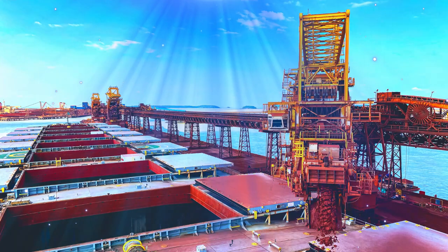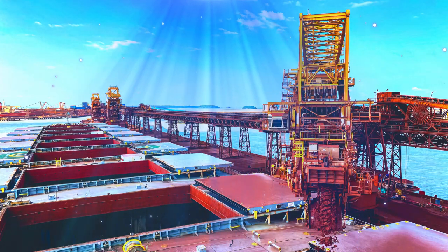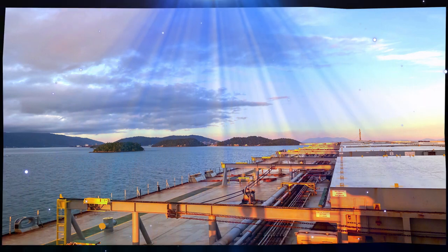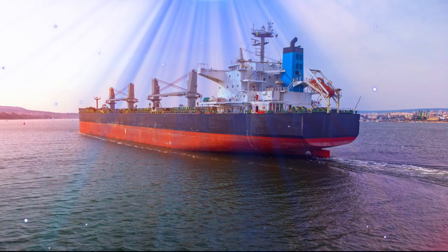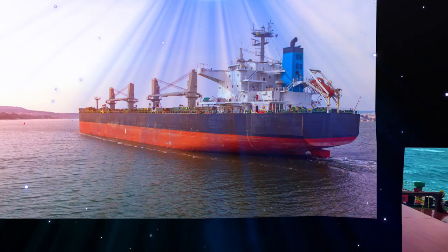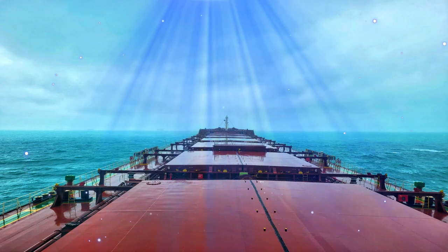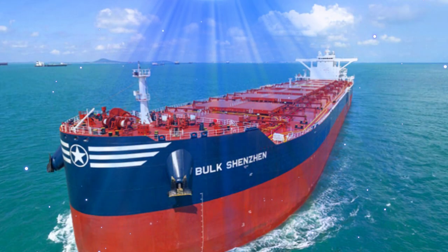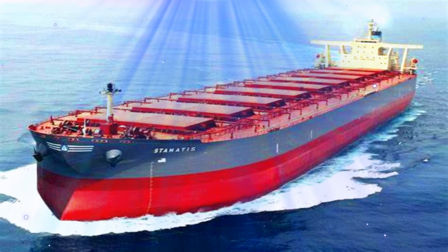From the versatile Handysize to the mighty Capesize, each type of bulk carrier plays a unique role in the global supply chain. As the world's demand for essential goods continues to grow, these remarkable vessels will remain vital to keeping trade flowing across the oceans.